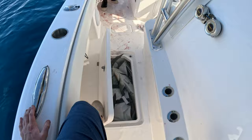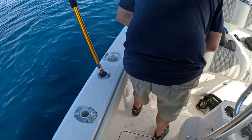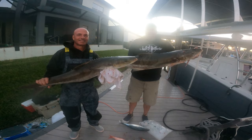Hey, that was insane how you did that. I'm good with the gaff, man. Cobia is one of my absolute favorite fish to catch out in the Gulf of Mexico. They're hard fighting, smart fish, and absolutely delicious.